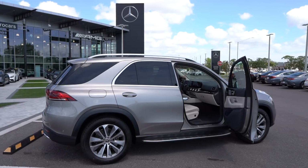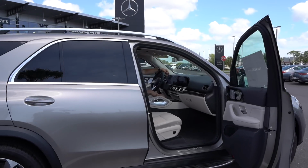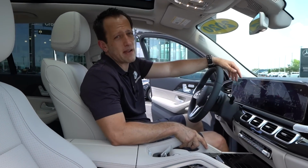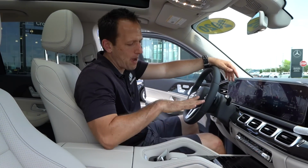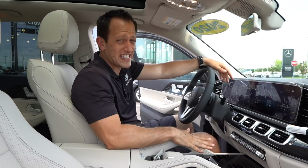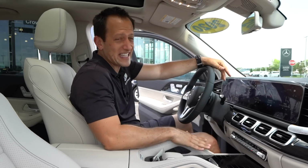All right, guys, we're inside the 2020 GLE 350. I know you're at that point where you're like, Joe, I've been looking at the Beamers, I've been looking at the Audis. How much is this one? MSRP for this Mercedes Benz is right around $64,000. Let's see what you get for the money.